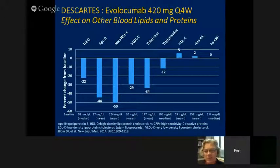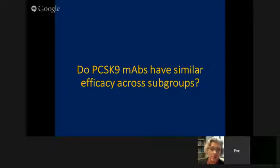So really the focus is on those apolipoprotein B containing lipoproteins and their reduction. And that's really the causal pathway that we understand best in terms of reducing cardiovascular events. So the next question is, do they work in everybody? Do the PCSK9 monoclonal antibodies have similar efficacy across subgroups of patients?